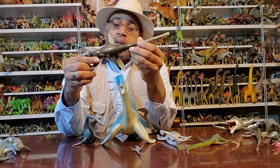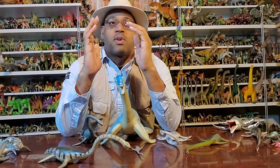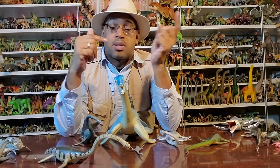Anyway, so the idea is that if you look at a fish vertebra, it's concave. It goes in on both sides. But for land animals or reptiles, for example, it's concave on one side and convex on the other. So he got it mixed up apparently.